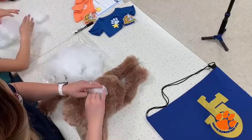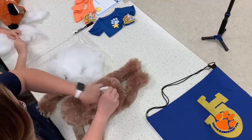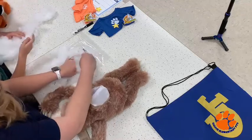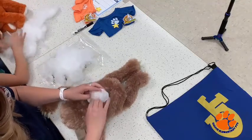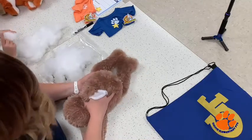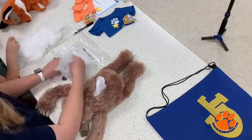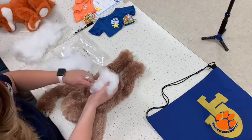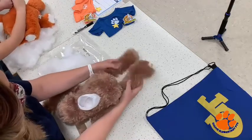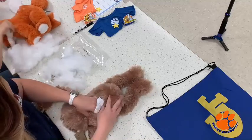And if anybody has any questions, feel free to ask, or if you need help with anything, feel free to ask. We're just going to keep going. So if you've already got your animal stuffed, if you already used your bag of stuffing and you've got your animal nice the way you like it, what you can do is kind of smush them a little bit, kind of work everything out, work it to the way you like it.